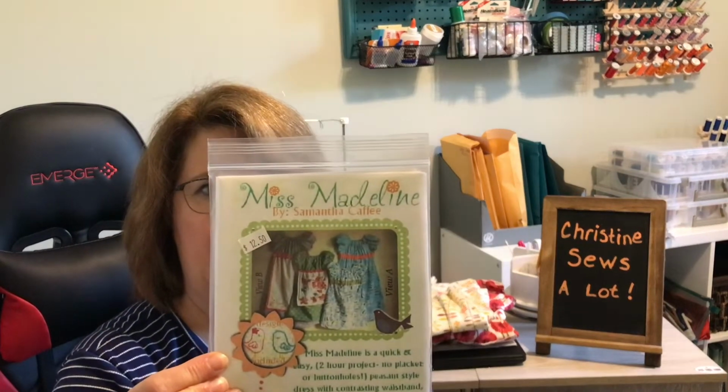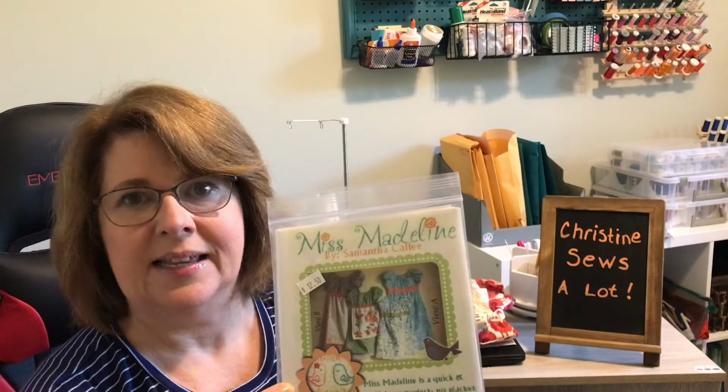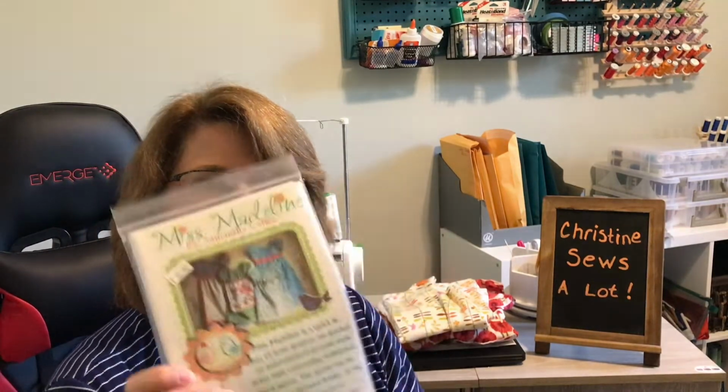The other pattern that I considered was the Miss Madeline by Samantha Caffey. It has an elastic around the neck and the sleeves, and one just below the bust, and it goes from 6 months to 10 years in age. I already had an A-line jumper sewn up. I needed to add a patch pocket to it, and yesterday I made up the handmade dress. Let me show you.